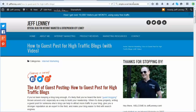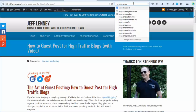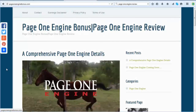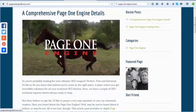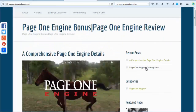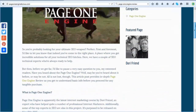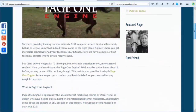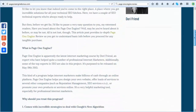Just for the sake of example here, let me search again for page 1 engine review, and I'm going to pull up page1enginebonus.com. I just got the picture from Dory's website. It just looks so one-sided to me. And again, no offense against the affiliate doing this. I'm sure they're going to make quite a few sales because they're ranking very highly for it.